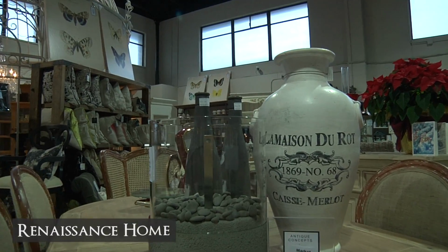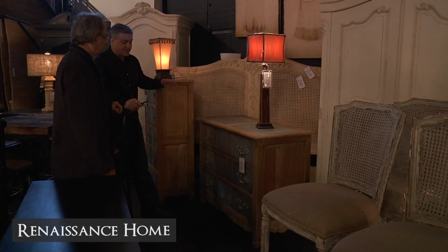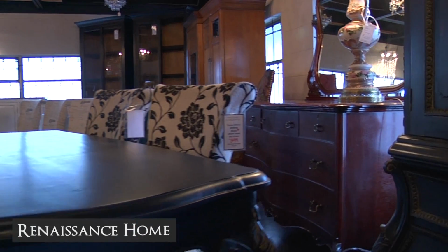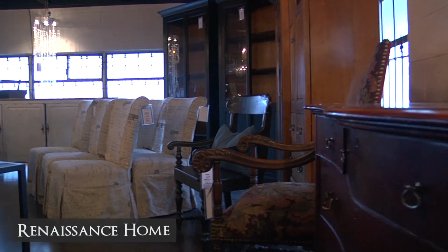Not only can you choose a new piece, but you can choose an original piece, maybe from the 1920s or 1930s, and they look exactly like what is being put into the stores today, except they're original. And I think that the real character pieces make a home. This is a place where people can really come in and get something taken home and enjoy it, not just for 15 minutes, but forever.